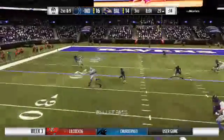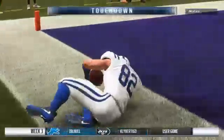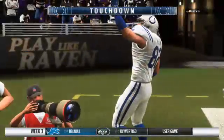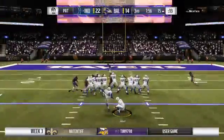Here's Newton now on 2nd down. Throwing the out route, incomplete. That's Andrews. And he takes this one in for a Colts touchdown. Mark Andrews, his first touchdown here of the new campaign. And the Colts add on to their lead.